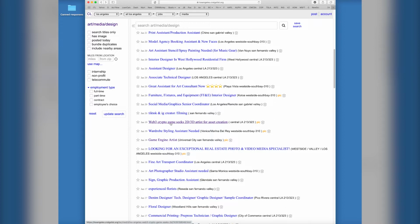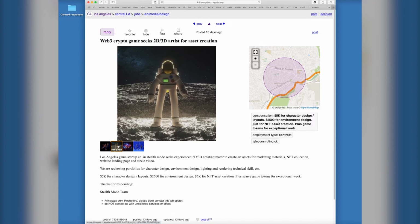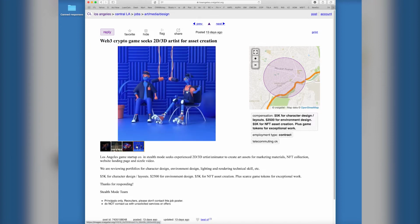Okay, Web3, crypto game seeks 2D, 3D artist. Okay, well, I'm a 3D artist. Oh, and this is 3D art. Pretty cool 3D art, actually. I like this. I could do this stuff. $5,000 for character design layouts, $2,500 for environmental design, etc. Okay, so this is real work. I could do this work, and they're putting down compensation that is pretty reasonable, actually.